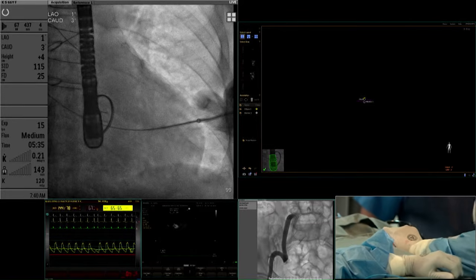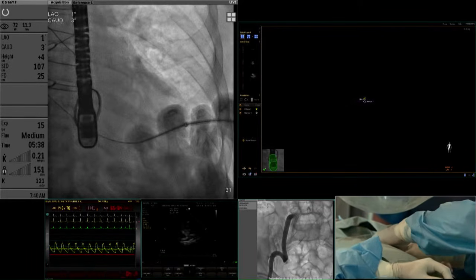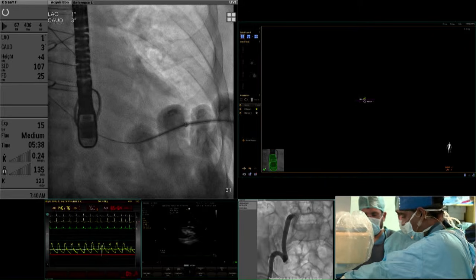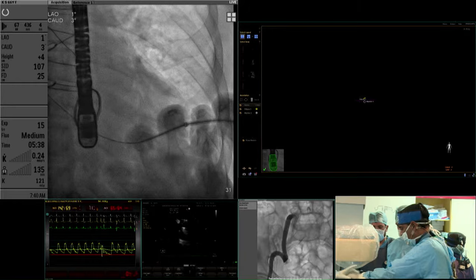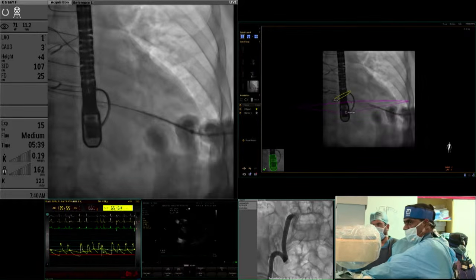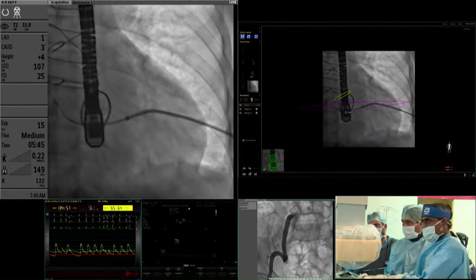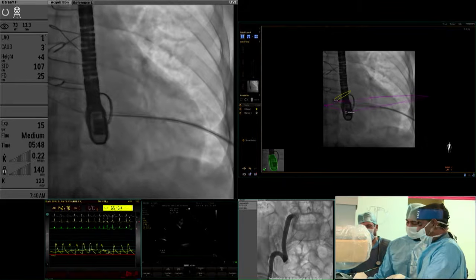How did you choose the site of puncture on the skin? In this patient we are using a 7 French because our target device is about a 14 or 16 Amplatzer vascular plug. So we are now on the apex, and we are progressing inside. The moment we reach the left ventricle, I just take out only the dilator.